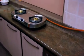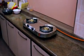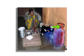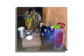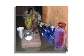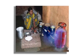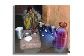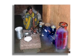The gas stove should always be kept at a higher level than the cylinder. If the gas stove is kept lower than the cylinder when there is a leak, either from the pressure regulator or its junction with the hose, vapors move down and may come into contact with the burning flame in the stove, posing a potential fire risk.